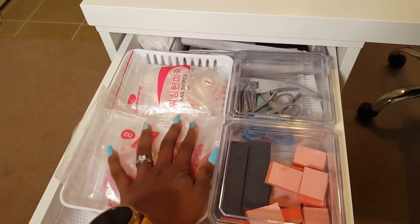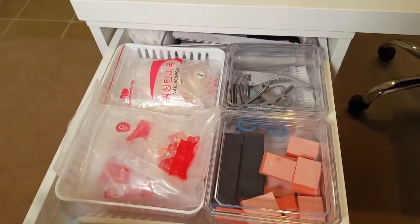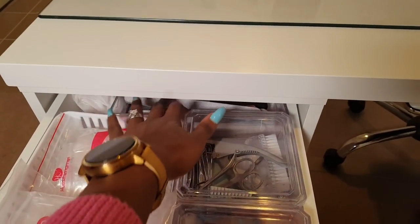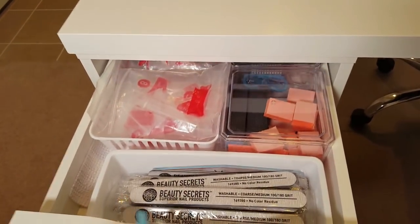And these are my nail tips, so I have all different kinds of shapes depending on the style that my client wants their nails. And back here in this thing is all of my stuff, so it houses my nail files and my nail duster and anything else that I need to do my nails. So that's what's in this first drawer.